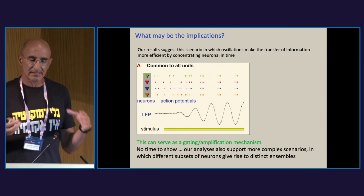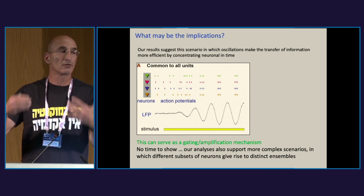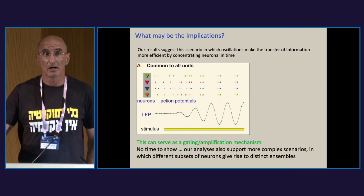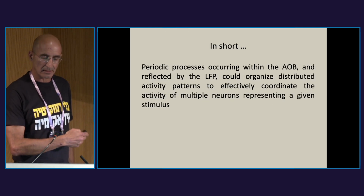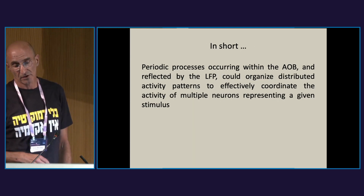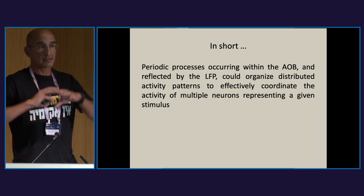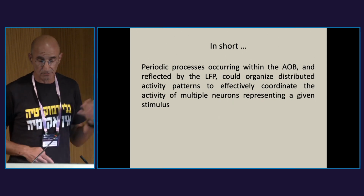So the implication is that these oscillations could make transfer of information to downstream regions more efficient by concentrating spike times within specific windows, and thus activating downstream regions more actively. There are also fancier scenarios that emerge from our studies, but I don't have time to talk about these as well. So in short, we have periodic processes that occur within the AOB, reflected by the LFP, and they could organize the distributed activity patterns of mitral cells to effectively coordinate the transfer of information to downstream regions.